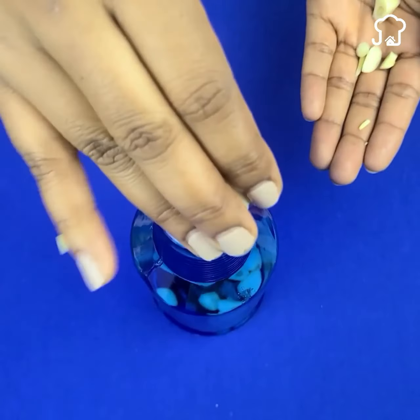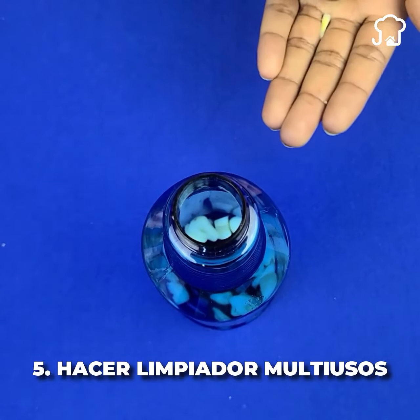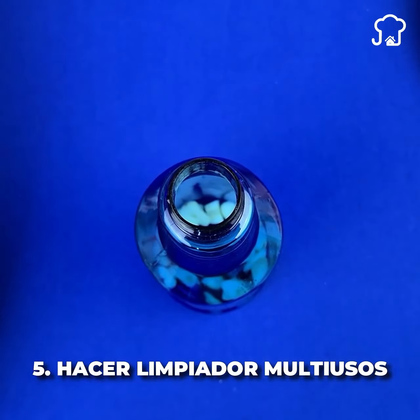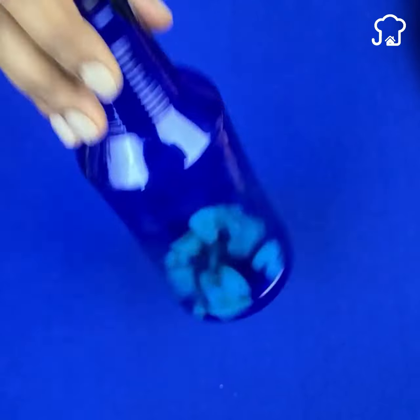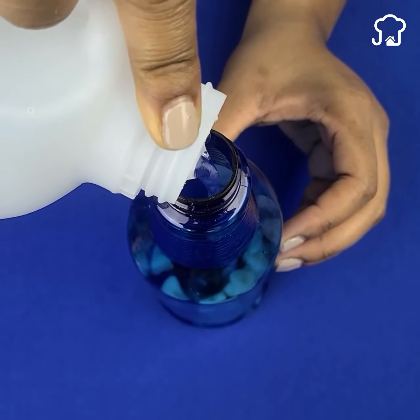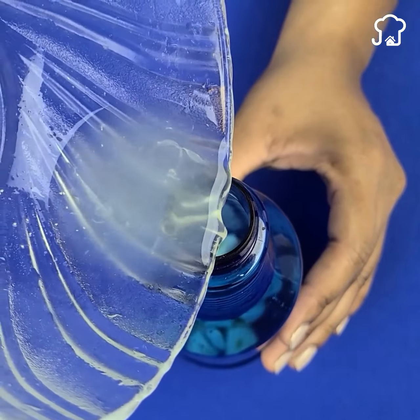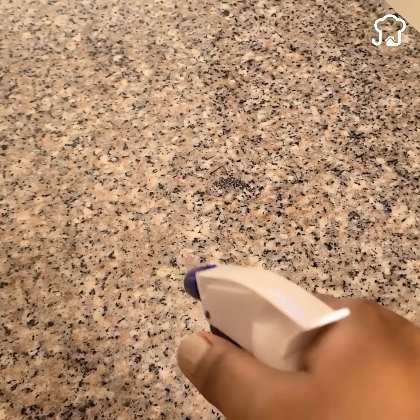Number 5. Make a multi-purpose cleaner. Chop 3 or 4 cloves of garlic and place them in a spray bottle. Then pour in a little white vinegar along with the juice of a lemon and apply it on the areas you want to disinfect. The bacteria will go away completely.